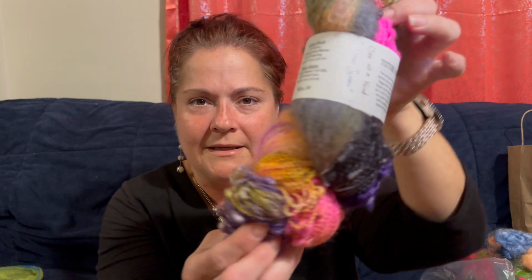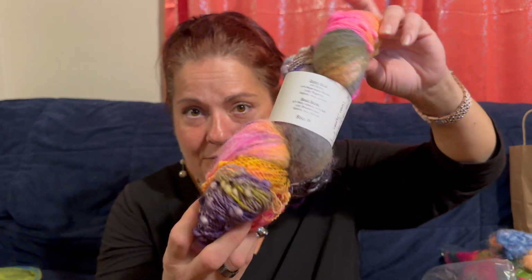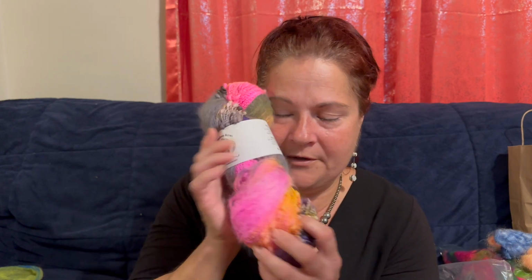So there's not really a hot pink in the lace weight. But this is amazing. It's two hanks dyed together and put together for you to use together or separately. Is that not amazing? I absolutely love it. Oh my gosh, I was so in love with this. It's not even funny.